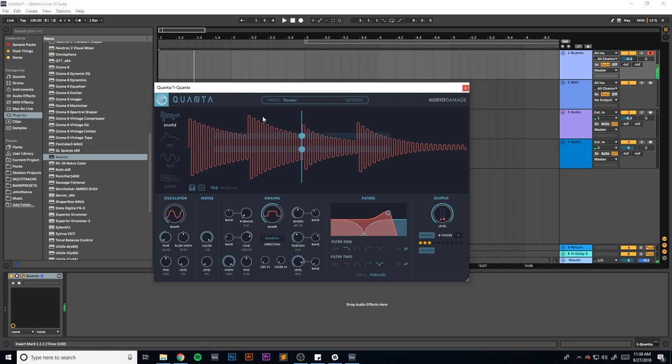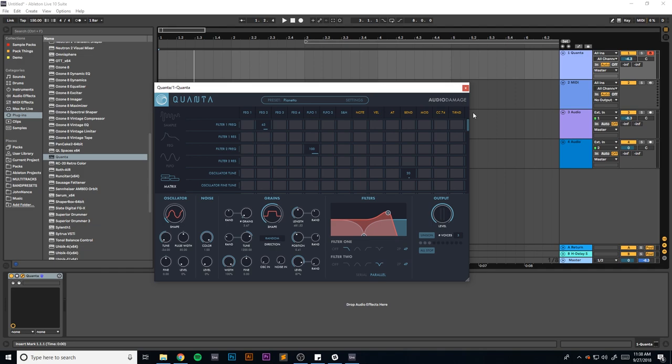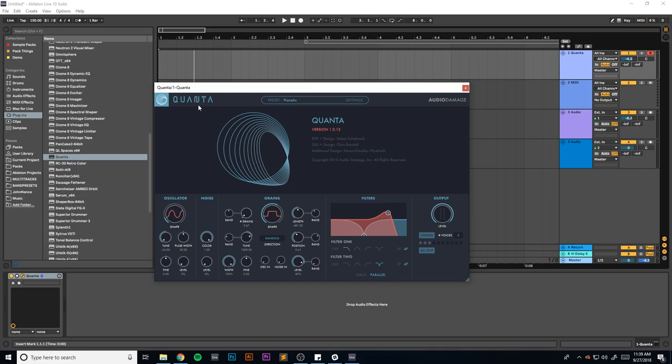Super interesting. You got a ton of control with the envelopes, the LFO. You've got this giant matrix where you can assign anything to anything. Ton of control. It's super cool. I've just recently got it, so I haven't gotten to dive in as much as I would want. But super cool. Some of the presets are bananas.